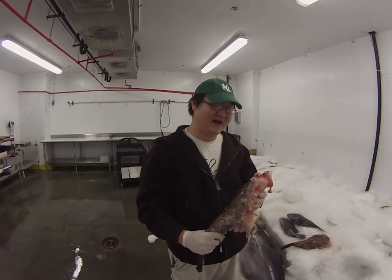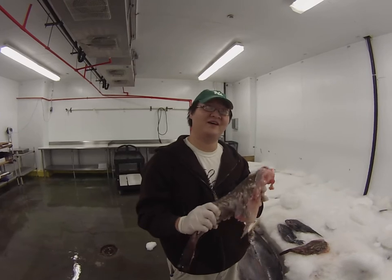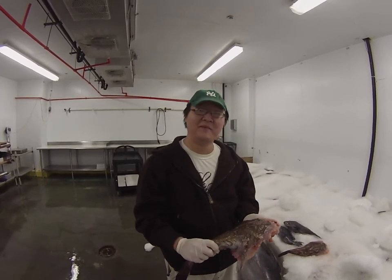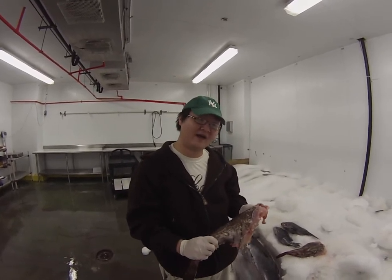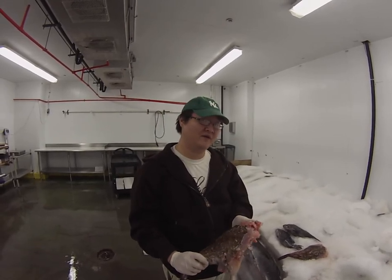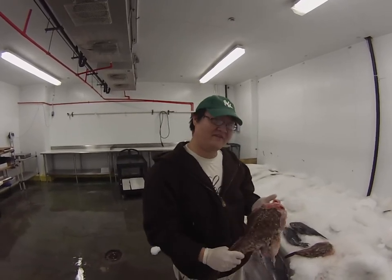Usually it comes already cut in tails for you like this because most of the rest of the fish is not usually utilized in, say, American cooking. In Korean or Asian cooking, they use the stomachs for soup, the heads for stock, and the liver is actually going to Japanese cooking for ankimo, the Japanese version of foie gras.